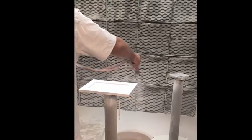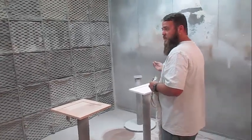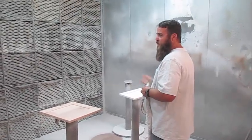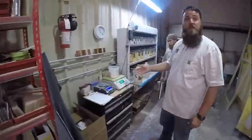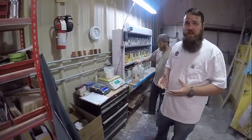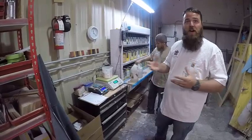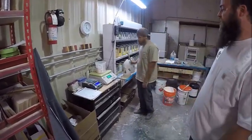We'll apply it in an even crosshatch pattern, where we go one direction and then the next. So that puts down about 5 mils, which is 5/1000ths of an inch of finish, which is our primer base coat that adheres to the wood and prepares it to be sanded for the top coat. The hardener is 10% by weight of the base, and that's what gives it the durability and the strength. So that's what makes it kick off and harden and have all the attributes that we need in the product.